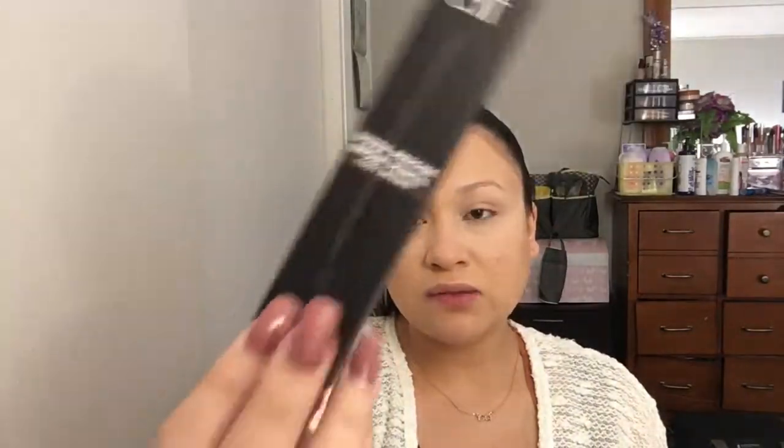Next, I'm just going to quickly do some brows. And for brows, I did pick up the Ultra Precise Brow Pencil. And this is one of their newer eyebrow pencils. This one is in the shade Cool Brown. So we will see how this works.